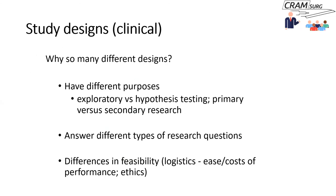Now, why do we have so many different study designs? Clearly, these designs have different purposes. So the purposes could be that you explore a particular phenomenon or a particular group of patients versus you test a hypothesis in a group of patients. So the basic research purpose could be exploratory versus hypothesis testing. So you get different kinds of study designs for these different kinds of basic purposes.